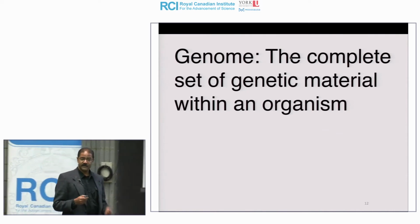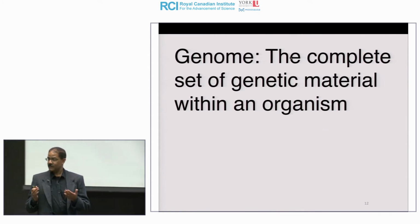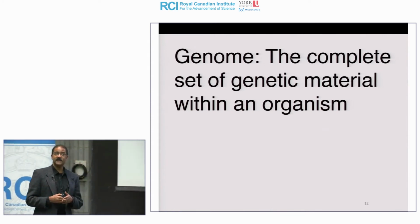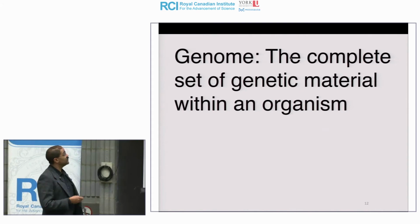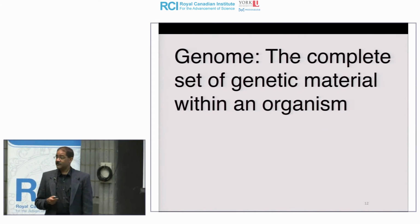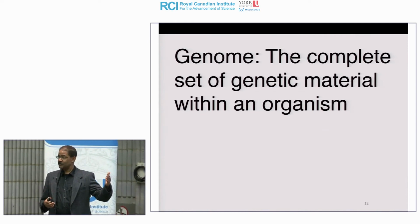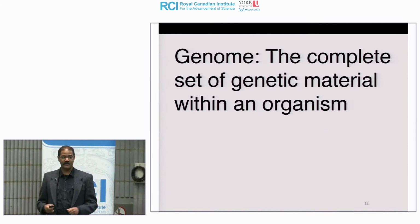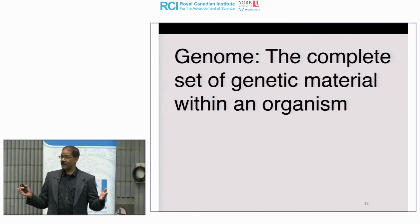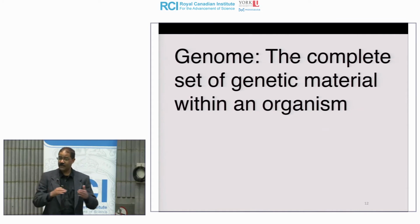Okay, so first, this is supposed to be a talk about genomes and genome engineering. So just so that we're all on the same page, what is a genome? A genome is the complete set of genetic material within an organism. These vary quite a bit in size. The wheat genome is huge. It's one of the largest genomes, and that's because wheat has been bred for 10,000 years or so, and it actually is an amalgam of 3 separate genomes that have come into one.